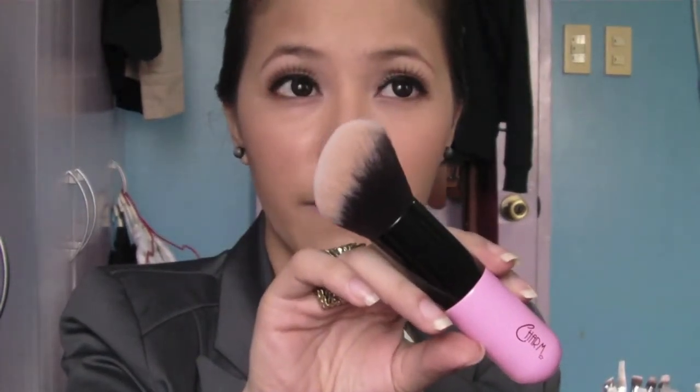I love this. I used this for like 2 weeks straight, and then when I received my Sigma brushes, of course I had to stop using this, but I still use this once in a while. It's still probably one of my favorites among Charm brushes. I love it. Another thing that I got is this. This is also from Charm. This is the angled kabuki buffer brush.